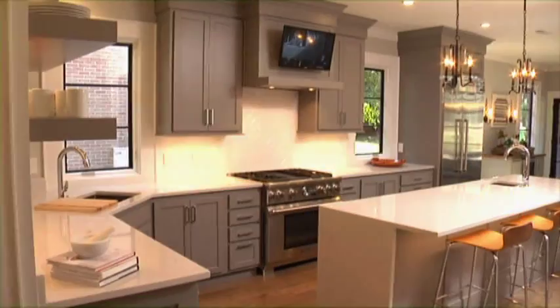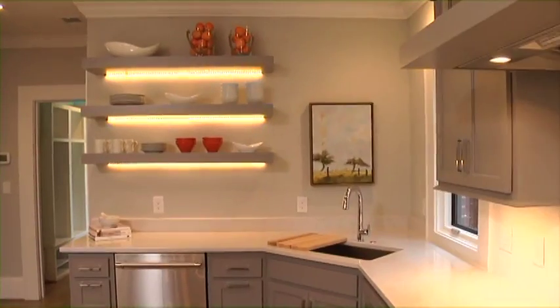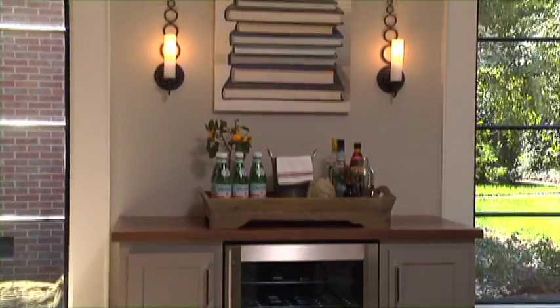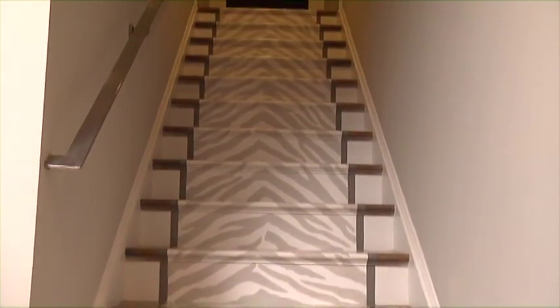I love the way the kitchen turned out. It's big, open, and a wonderful layout. The open shelves and the big island and the bar area really make it a great place for entertaining. And I'm crazy about the decorative runner that's been painted on the stairs to the attic.